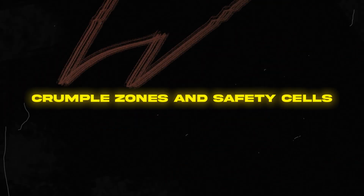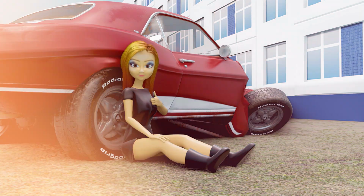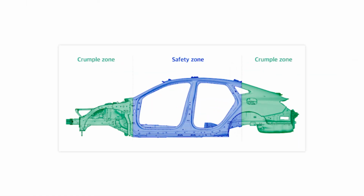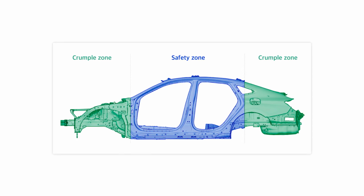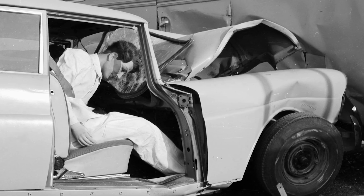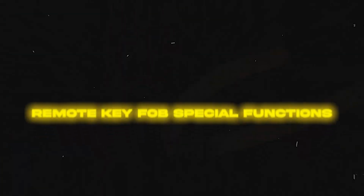Number 4. Crumple zones and safety cells. To look at a mangled car after a wreck and know that the driver escaped uninjured may appear to be strange. Nevertheless, there is some clever engineering behind it. Crumple zones enable many drivers to survive a wreck with just minor injuries, even if the front of their vehicle is severely crushed. Initially used by Mercedes-Benz in the 1950s, crumple zones are now a feature of every car on the road.